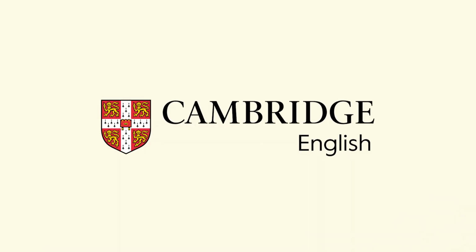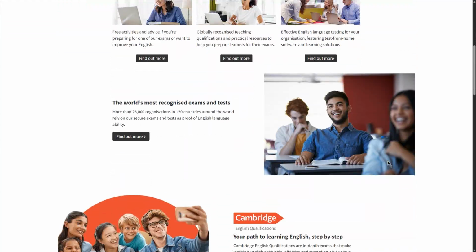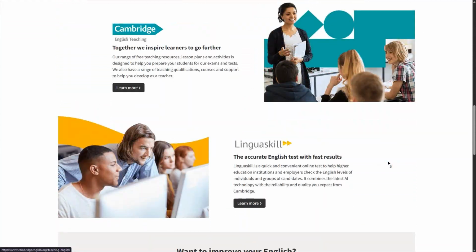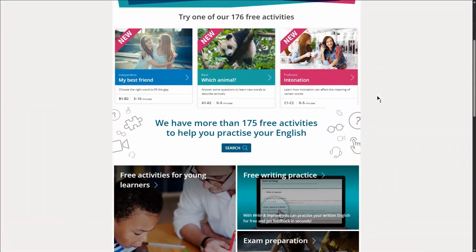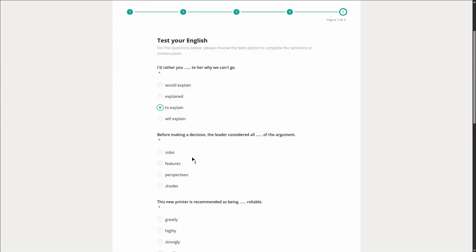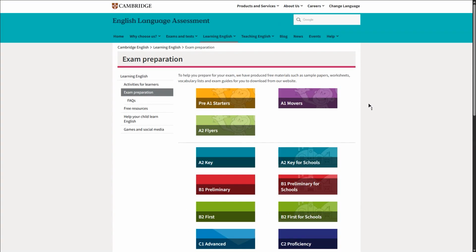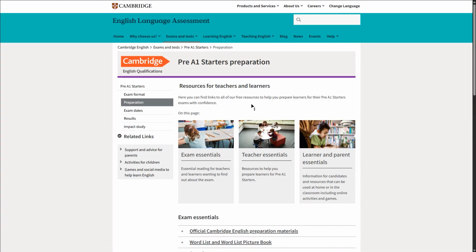Cambridge English, the best for exam preparation and certification. Like the BBC, Cambridge is another very trusted brand. Passing a Cambridge English exam can help you get a job, get into a university program, and a lot more. Their Learning English website offers tons of free resources to help you out. In addition to helping you pass their own exams, they also offer preparation for other popular English exams, like IELTS and CELTA.